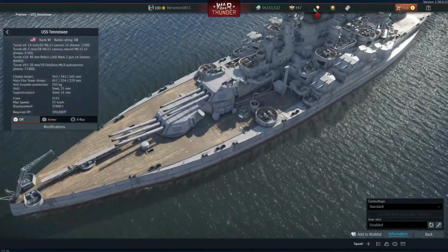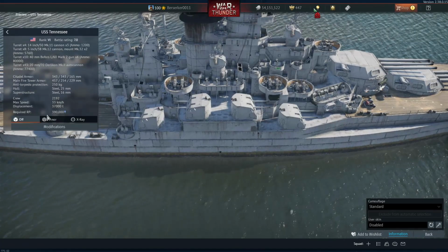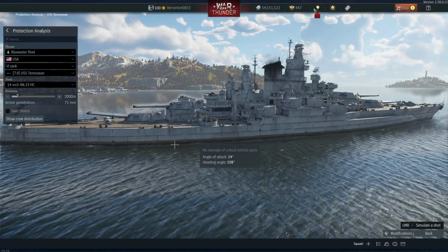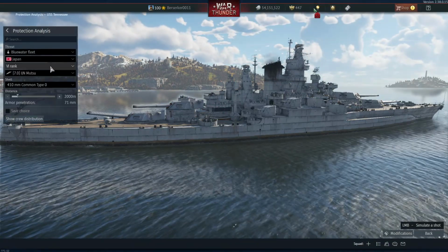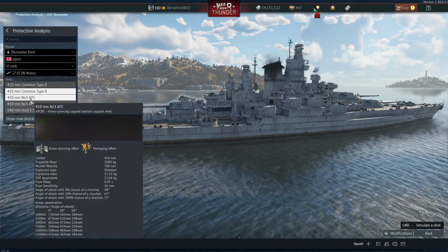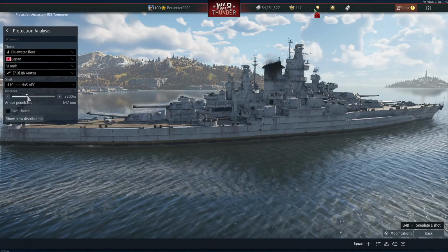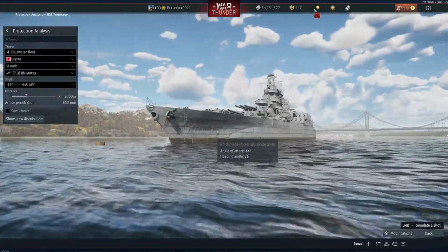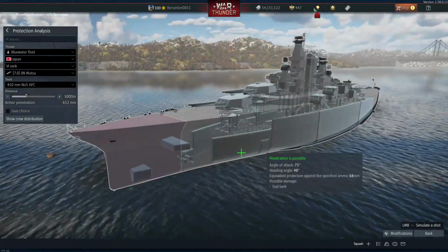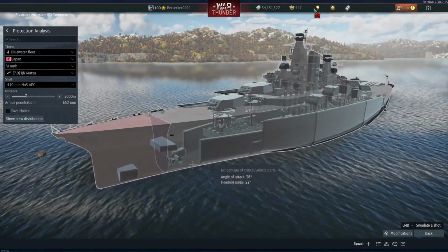Now, another thing, if you would be so kind, Berserker, go to protection analysis. Actual protection analysis. Go select Mutsu. And select the number 5 armor piercing. Put it to 5,000 meters. Just look at the dead front of the hull. A little bit low on it. Yeah, that's not optimal.